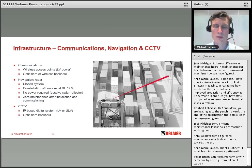CCTV is used throughout the terminal as well for operational and exception handling needs.